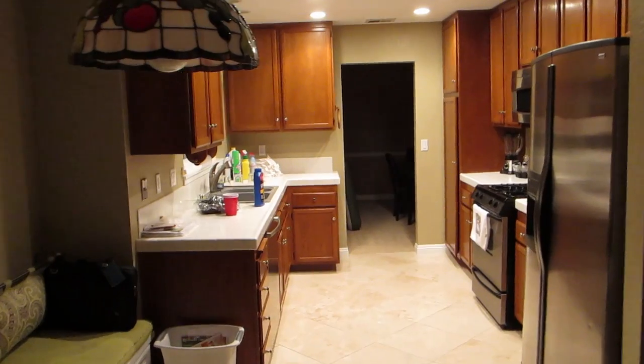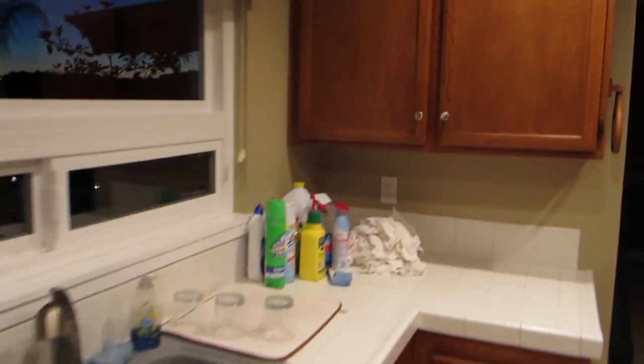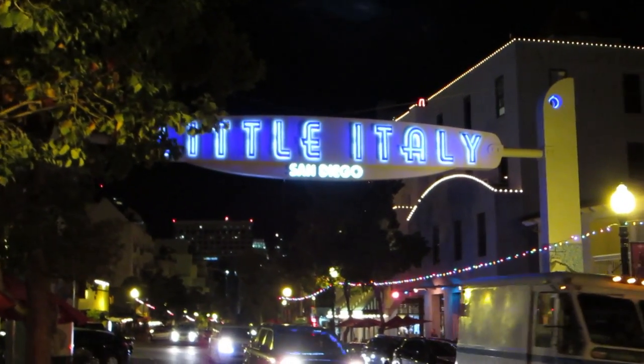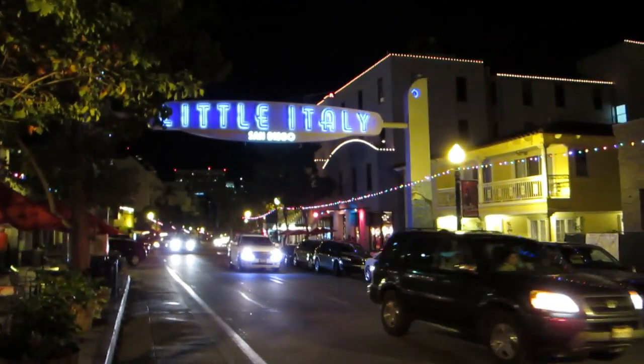I've been wearing shorts all day. It's been so nice. All right, I'm gonna go in and get ready for dinner. Finally got this organized last night. So there's still stuff that needs to be put away, but it's a heck of a lot cleaner in here. We look like tourists here. We look like tourists, because we are. I've never been to Little Italy in San Diego before.